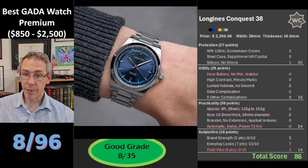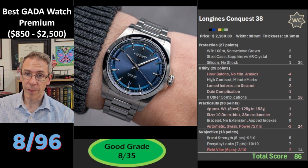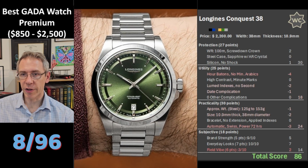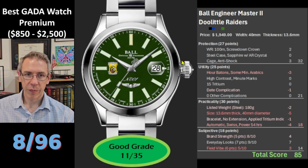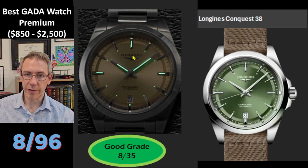$2,200, 38 millimeters, 10.9. It's a wild card. This one is so cool. I really like the Longines Conquest. It's an interesting look. It's looking a little beefier than some other watches. Look at how slender these lugs are on the Ball. And then you look at the Longines. These are chunky lugs. I like them. Lume is very poor on this, though. That is a major downside to the Conquest.